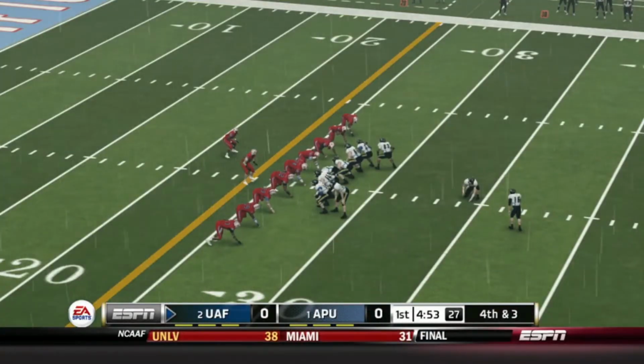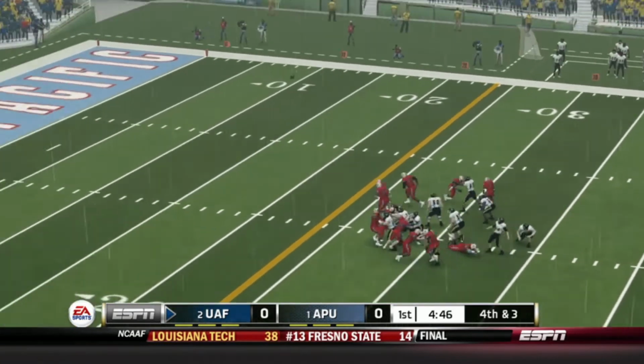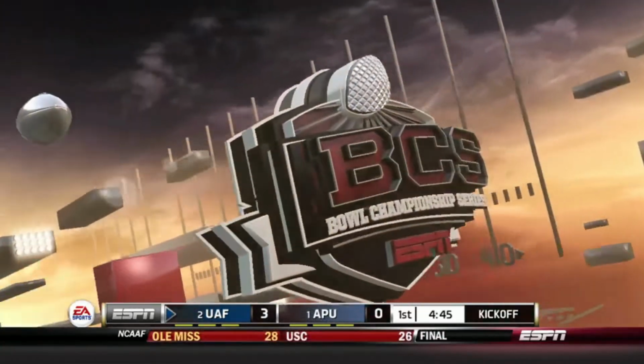So the kicker comes out. He'll try to put 3 points on the board. Trying to take the lead by a field goal. He gets it up, and he just drilled it from long range.